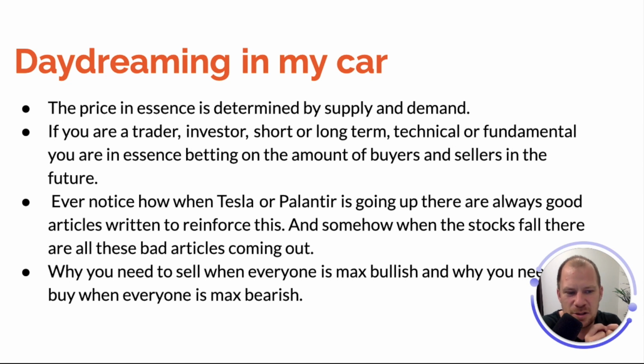But there is actually a very interesting mechanism at play here, which is very important for you to understand. The reason why you need to be greedy when others are fearful and fearful when others are greedy is because of what happens in a market when everybody is euphoric about a stock. This is normally when you hit the stock market peak, or you hit your stock's peak. I'll give you a very good example. In 2016, I was not a Bitcoin fan, and I heard that the price went from something like 3,000 to 20,000 in one straight rally.